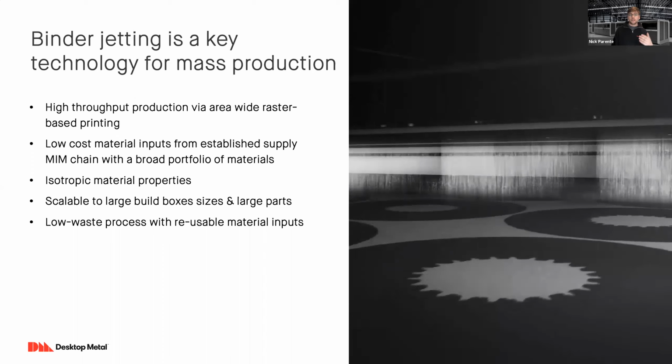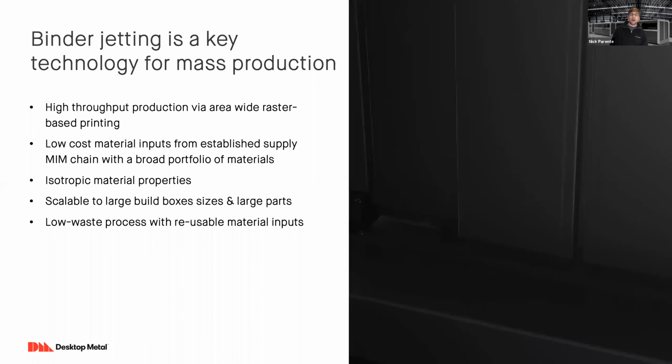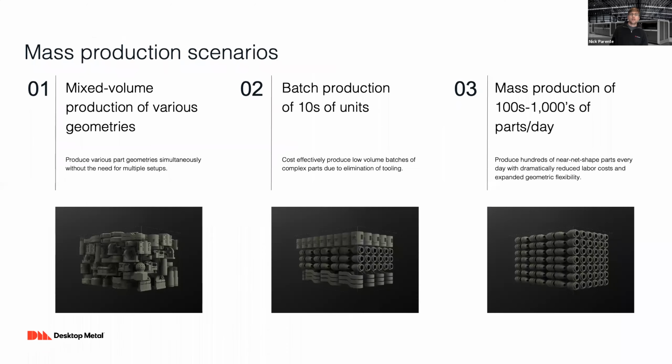So you can see here an example of that layer-based or area-wide printing system. I touched on this a little bit earlier, but what that enables you to do is build these boxes of parts. And in 8 hours, you're going to build a box of parts, regardless of what's in it, because it prints a layer every second, or whatever depending on the settings that you have. So being able to produce a box of parts in a certain time frame, for example, 8 hours for these boxes you see here, allows you to put anything in that box.